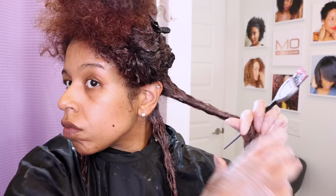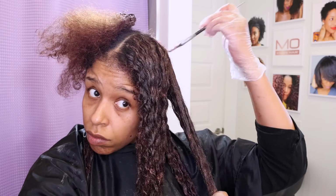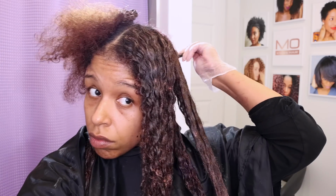These are all things that are outlined in the instructions that come with the color, which you need to fully read first. Now, this may sound like a duh moment, but I know y'all, and y'all know y'all don't like reading directions.